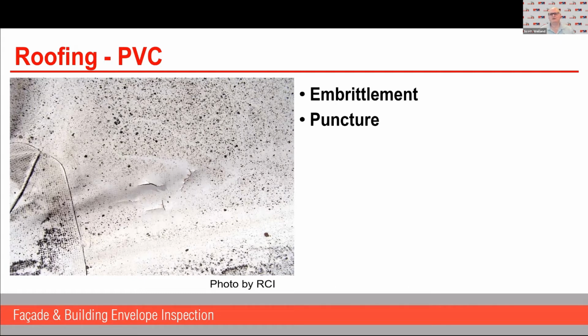PVC was developed in the 70s. Basically, it's polyvinyl chloride and in a scrim fabric reinforcing. It does have thermally welded seams, which is a positive. The seams are said to be stronger than the material itself. However, at colder temperatures, it becomes brittle, and you can also have a breakdown of the plasticizer coming off of the reinforcing. And here on the lower left, you can see where the plasticizer is gone and the reinforcing is left.